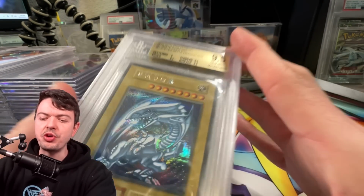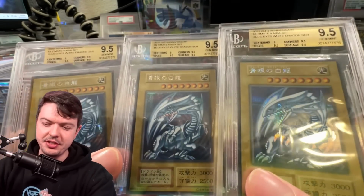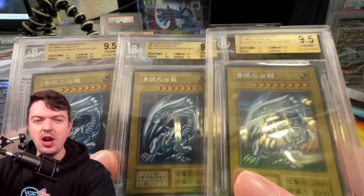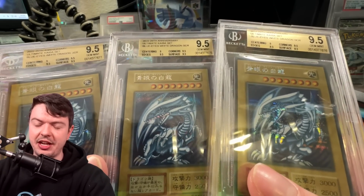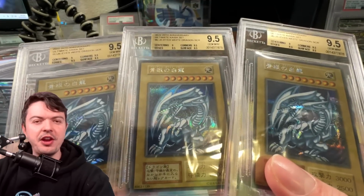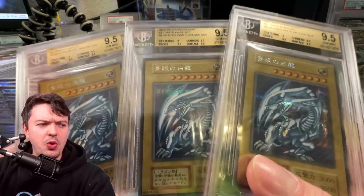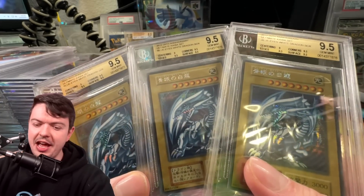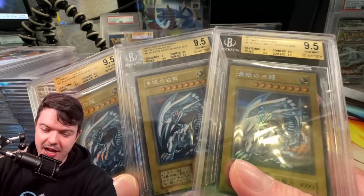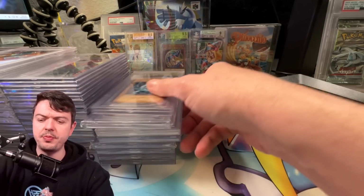Then we got the trio. We got the Blue Eyes Kaiba case. They're all 9.5s. Honestly, the reason I'm getting rid of these is because I kind of want them as 10s. The pop for the PSA 10s of these is insane. It's so many. But I figured, let me be a big brain and send mine into BGS because no one's going to do it at the time. Which I still think is still very, very low pop for what it is. And I was hoping to get 10s, maybe a black label, but that ended up not happening. So yeah, I'm going to go ahead and get rid of these as well. These are probably going to go for super cheap.